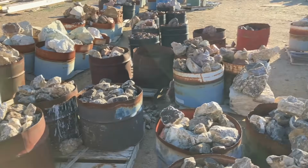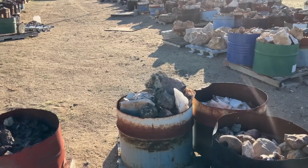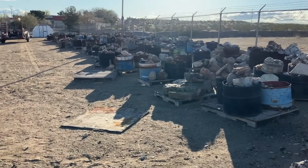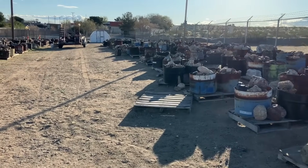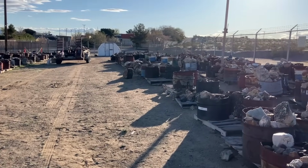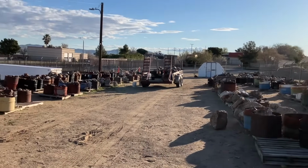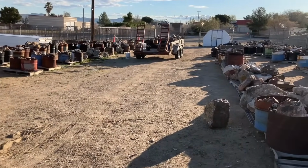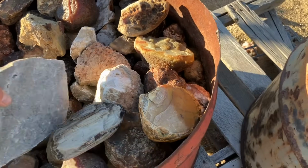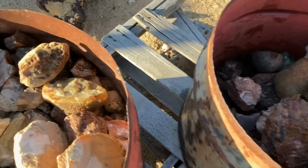So after I clean up, the idea is to get a barrel of Brazilian agates, a barrel of the Montana agate. Old school Montana is probably from like the 60s or something. Then a couple of random barrels down at the bottom that were harvested by Bill. Yeah, all this right here. There's a few random things, but for the most part, it's all Brazilian agates.